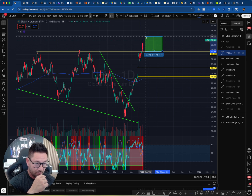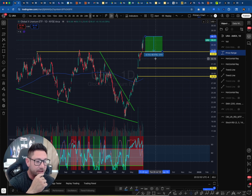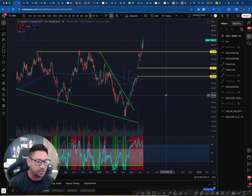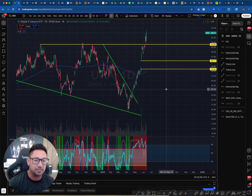So, like I said, really good opportunity here. Very limited risk. I love this setup. I love overextended charts like this. And yeah, so that's kind of what I'm doing.